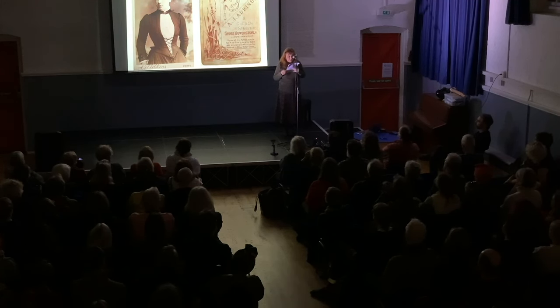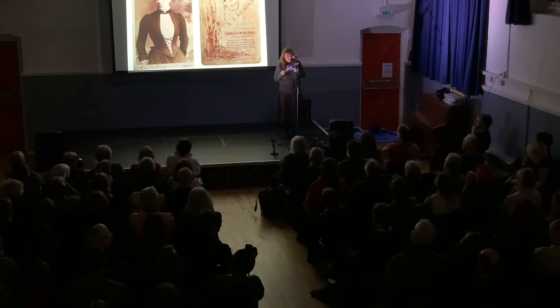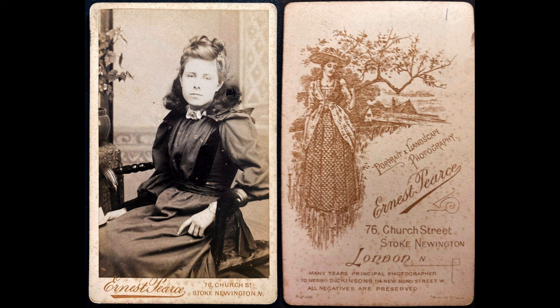By 1891, Adkins and his son are back in North London, living at 46 Stamford Hill, described as photographers in the census. Then we had Ernest Pierce. Ernest Pierce had 76 Church Street from 1890-93, then moved to the Adkins studio at 46 Stamford Hill. So you see a lot of these studios are going through different photographers. I imagine it's because they were already equipped, so it was much easier to pass them on to another photographer when you'd finished than for them to be anything else.